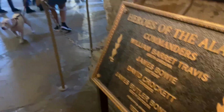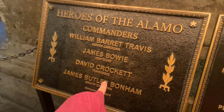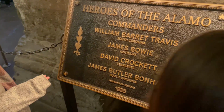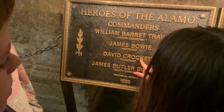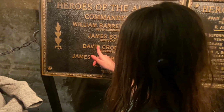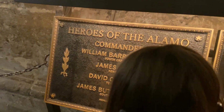That's named after James Bowie. So the Bowie knife is named after him, and Davy Crockett, and James Butler. Wait, Davy Crockett? Yeah, Davy Crockett died here, like in the building we're in. Why? What do you mean, why? Because he was in a battle. He was fighting for freedom.